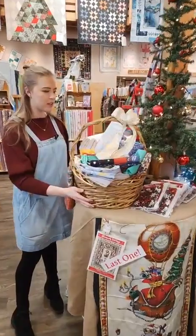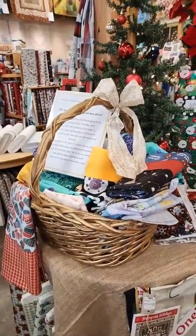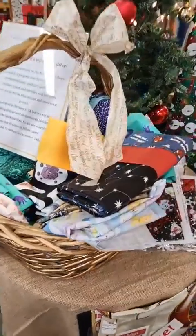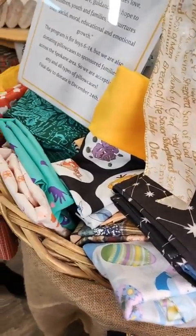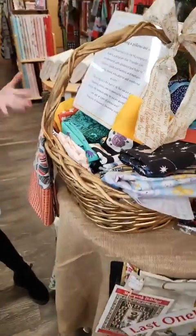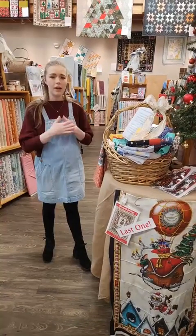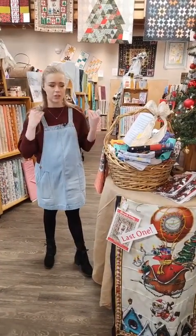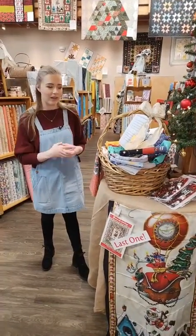First off, we are still doing our pillowcase drive with Morningstar Boys Branch. We're accepting pillowcases for the boys between the ages of 6 and 14. So if you have any extra pillowcases or extra fabric and you want to make a pillowcase to donate to them, that's fantastic. We're also accepting pillowcases for some of the families in the Spokane area. That's not gender or age restricted. So if you have any other pillowcases that you'd be willing to donate.